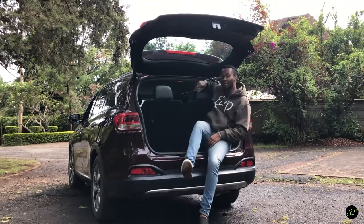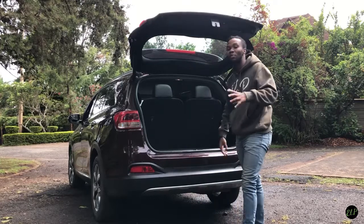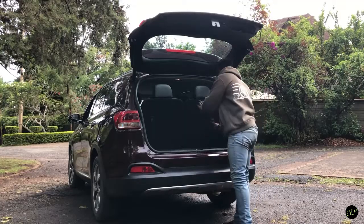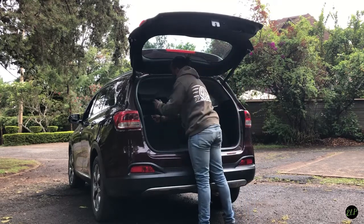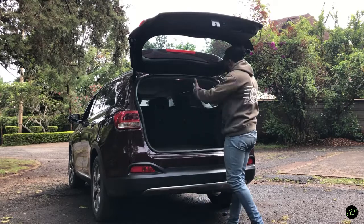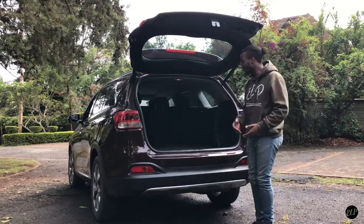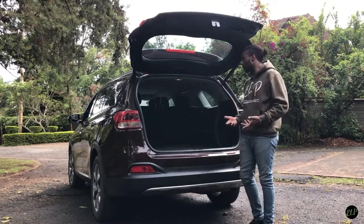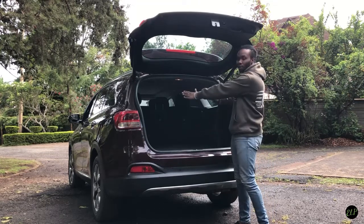So yes, it's an SUV. Yes, it can go off-road, but it's a soft roader, not an off-roader. So putting down the seats is easy again. Just pull, the headrests fall down and they go down. To put down the first row of seats is easy again. It's been split in an 80-20 manner, which I like because you get space to put longer items while you're still carrying both outer passengers.